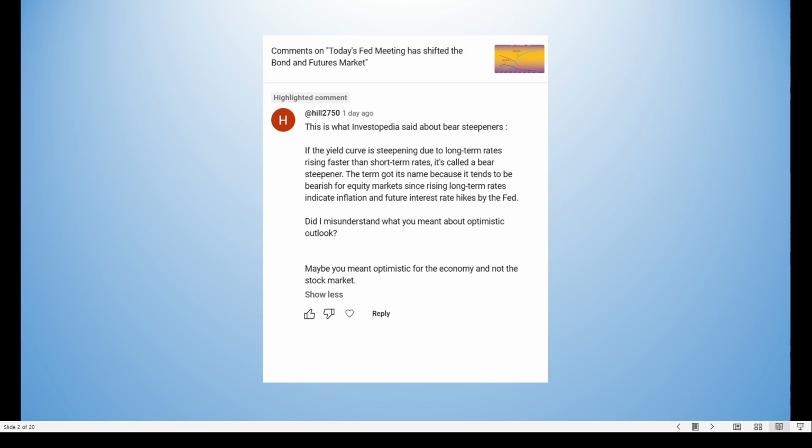Essentially, it says Investopedia, and this is in regards to the Federal Reserve video we put out just the other day. The Investopedia says about bear steepeners: it's a term that's used to describe when long-term rates rise faster than short-term rates. The term got its name because it tends to be bearish for equity markets, since rising long-term rates indicate inflation, future interest rates. Now, when we spoke about the FOMC meeting, we indicated that the higher rates in the long-term maturity, the 10-year bond in particular, those rates are rising, that was an optimistic sign. But meanwhile, the bear steepener is a condition where it's actually considered to be bearish when long-term rates rise.